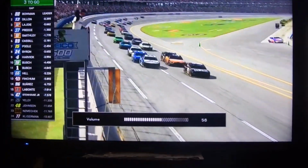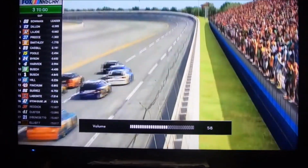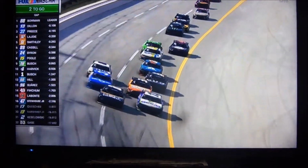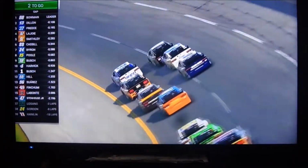Marty's as ready as I am. Got him on the road. There's the break by Bowman. He jumps to the outside after making that great start. And look, on the bottom, Dillon takes advantage.